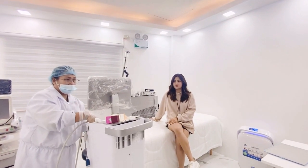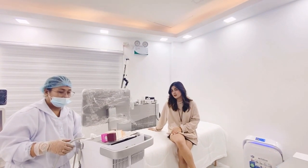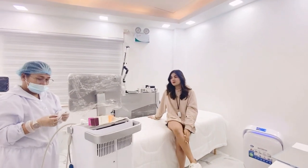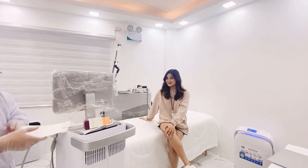Very good also sa mga oldies na pag nagsasag na yung mga skin nyo. So, ito yung recommended ko. Nag-Othera din ako before, pero right now, mas gusto ko Thermage muna yung aking gagawin. So, that's it.